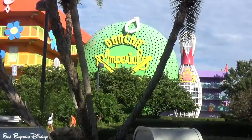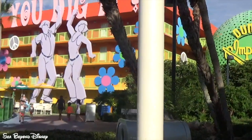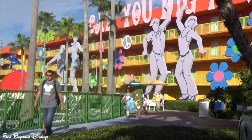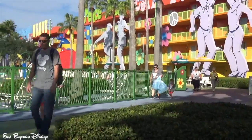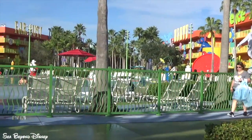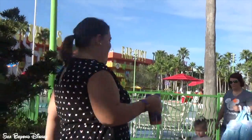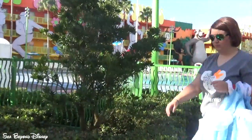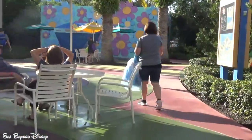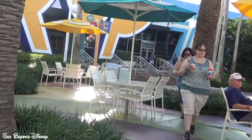Okay, I just did the room tour, so this is an outside tour of our hotel at the Pop Century. And we're sitting outside in the outdoor bar lounge having breakfast, and this is the pool. And then over there is where the food court is.